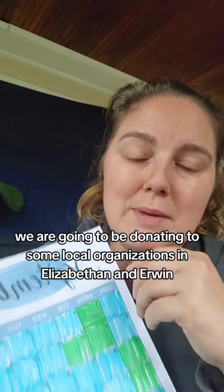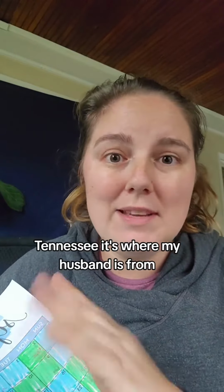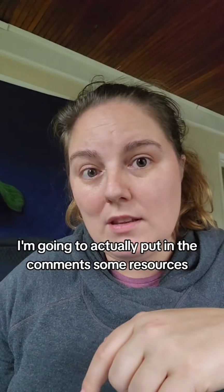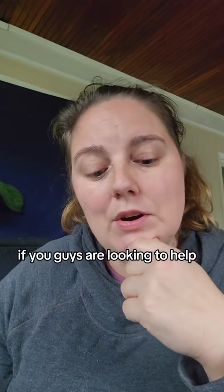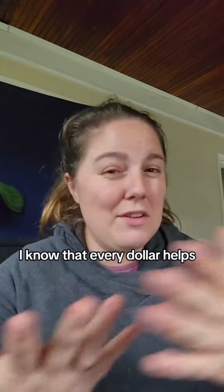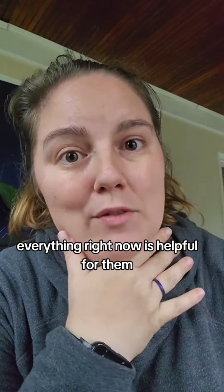Instead, we are going to be donating to some local organizations in Elizabethton and Irwin, Tennessee. It's where my husband is from. He's from Unicoi County, which was hit pretty hard by Hurricane Helene. And it feels like that's the right thing to do. So I'm going to actually put in the comments some resources if you guys are looking to help donate or send supplies to any of these areas that have been affected. I know that every dollar helps. Every Amazon shipment of water or food or gas cans, everything right now is helpful for them.